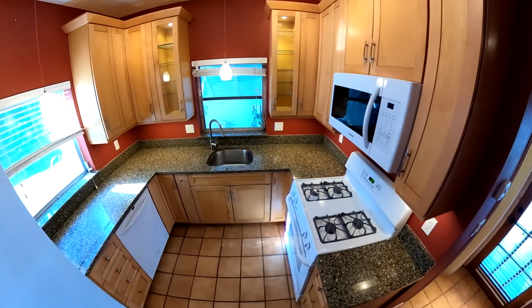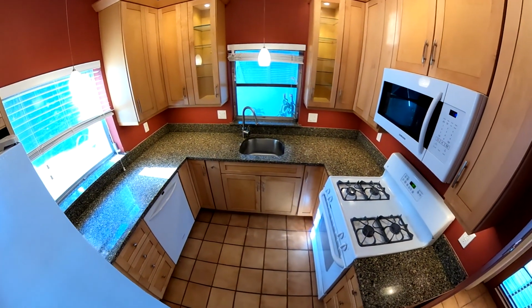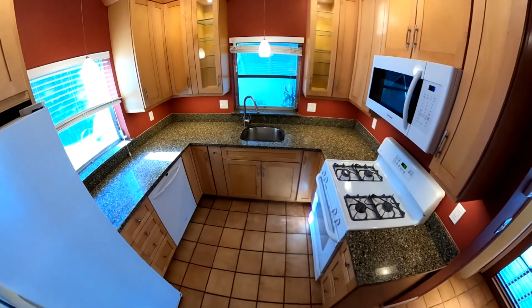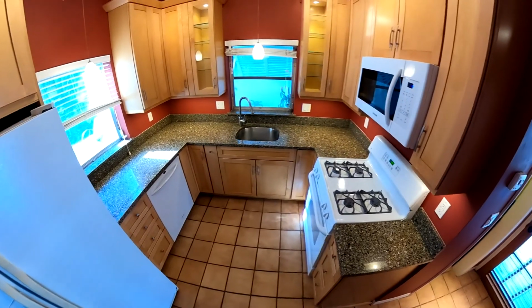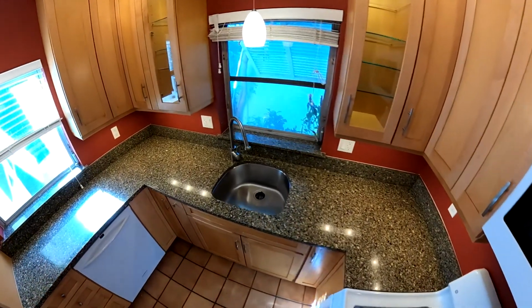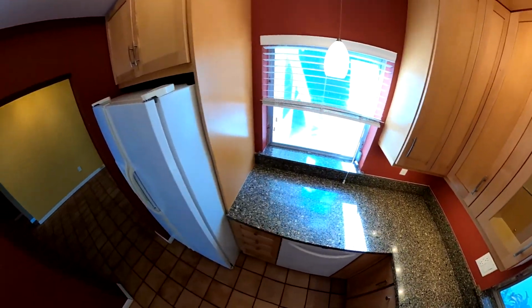Large kitchen with all the appliances, range, refrigerator, dishwasher, microwave. We have gas here at the property, natural gas, so we have an on-demand water heater and a gas cooktop for the range. Stainless steel sink, custom cabinets, lighting above and below and inside, side-by-side refrigerator.